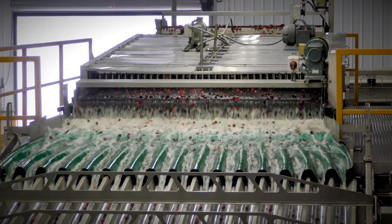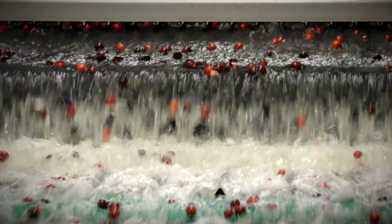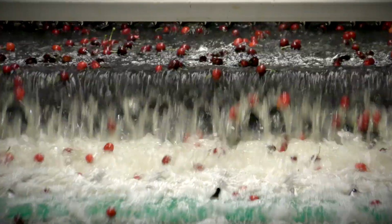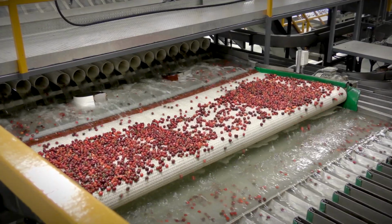Again, keeping the fruit cold is very important for keeping the fruit fresh and firm. And so we spend 5 minutes raining cold water over the top of the cherries, 32 degrees, almost ice cold. And what we're trying to do is pull the heat out of the cherry. So after we cool the cherries, it's time to sort them.